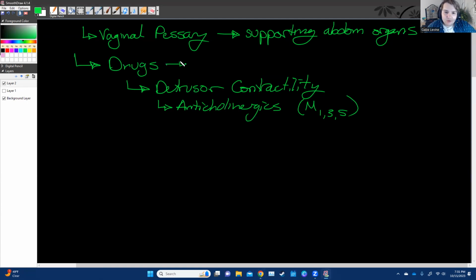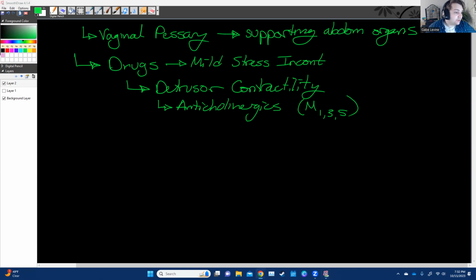What's important to note is that you can only use this in mild stress incontinence. If you have very bad stress incontinence, meaning that a cough makes you leak a large amount of urine, or if you cough and you cannot eventually stop the flow of urine before your bladder just fully empties, then really the only way that we can fix this is with surgery. So the mid-urethral sling, which elevates the urethra and essentially puts like a U-bend in the urethra.